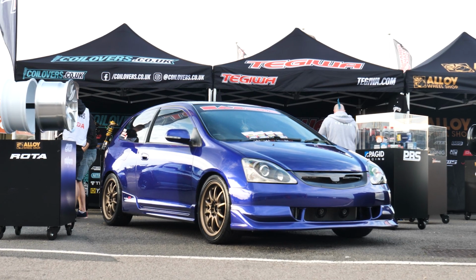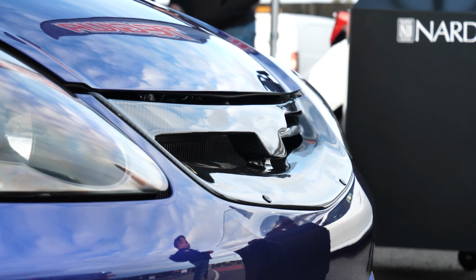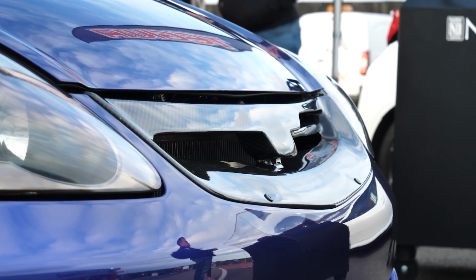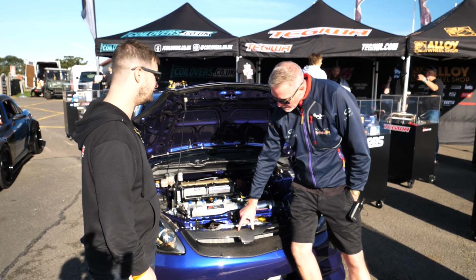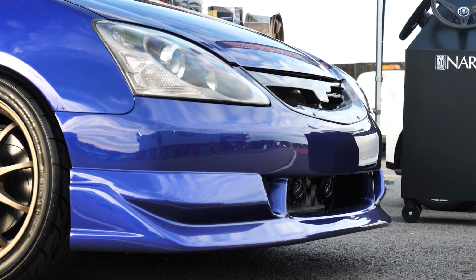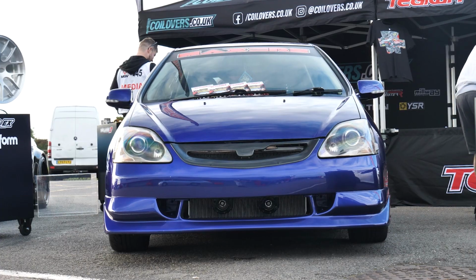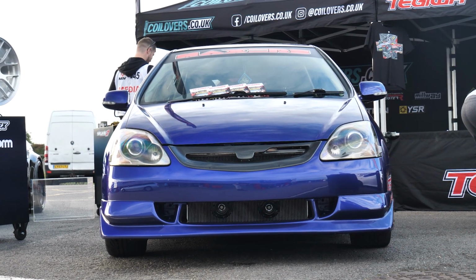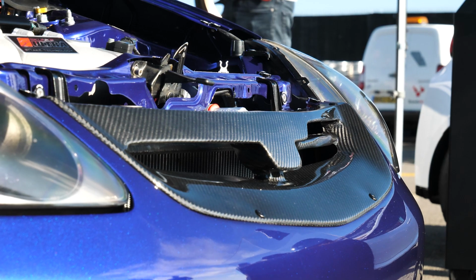What grill is this? This is a Fiberworks, Mugen style. Thank you, Mr. Mugen. He made this for me the other day, so this is carbon. He's given it a bit of a Mugen influence. He made me a little square black carbon Honda badge, which I haven't worked out how to fit yet. So next time you see this, it'll have a little black carbon H on it, which I'm really pleased with. So this is lovely. It's all thin and light and perfect the way it should be.